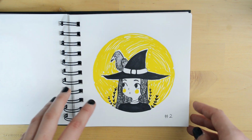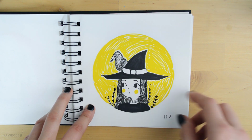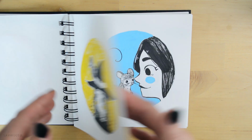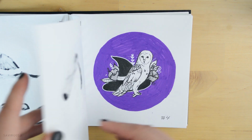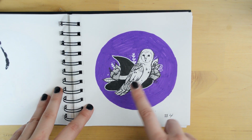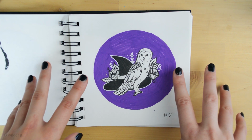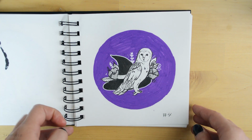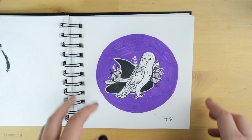The second day also went perfectly fine, and I absolutely fell in love with this beautiful yellow color. I mean, it is the perfect yellow color. And yeah, the first week went perfectly well, and as you can see, sometimes I didn't draw the witch because I just wanted to pay more attention to the animal instead of the witch. So sometimes there is a witch and sometimes there's no witch.